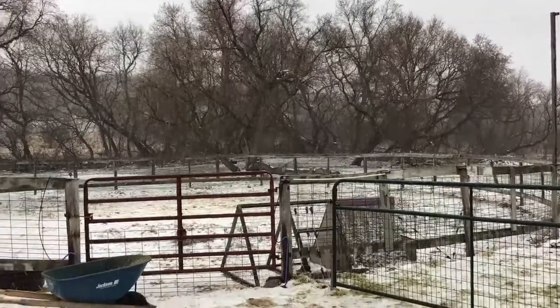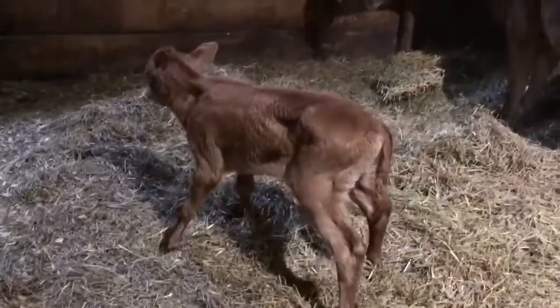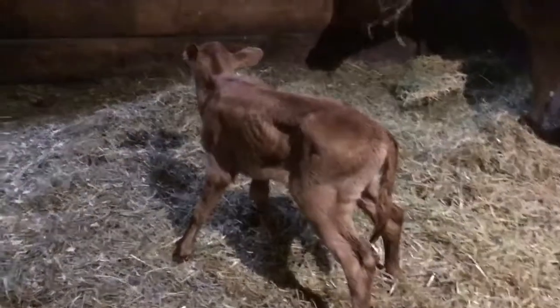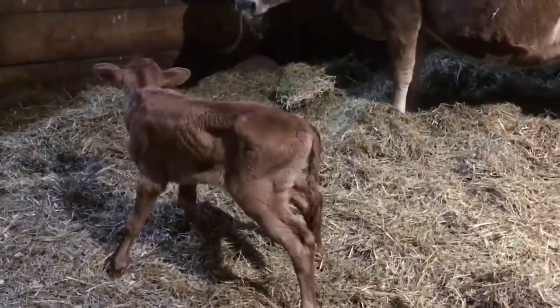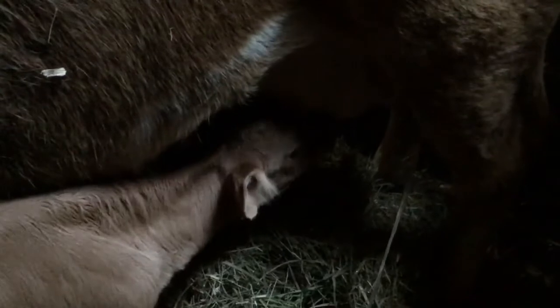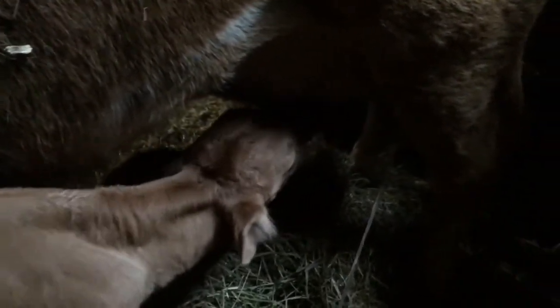So here's what it looked like outside. Snowy, cold, and that's why we were indoors. Here we are a while later. I actually ended up using some old diaper cloths and a blow dryer to try and get the calf dry. She had a really hard time getting warmed up. She even wore one of my vests for a while. But here she is doing just fine, nursing away with mom.